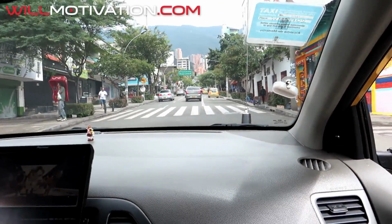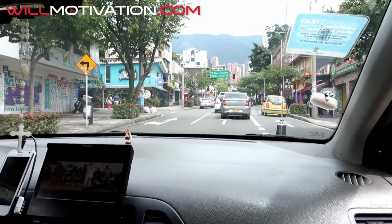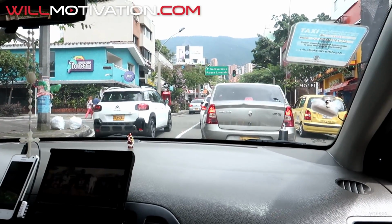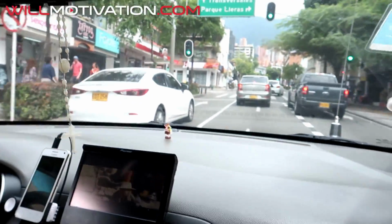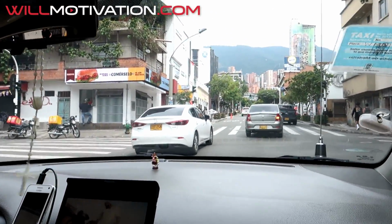So something interesting that I learned here is that new foreign cars are just about the same price as a new foreign car in the United States. For example, a real popular brand here is Mazda. You can get a brand new Mazda down here for about the same price as in the United States, which is very interesting. See, Mazda 3, it's about 20 grand down here, and in the United States it's about 20 grand.